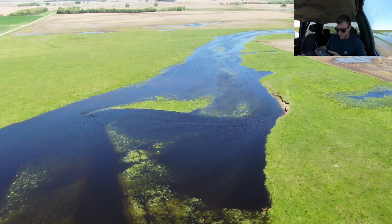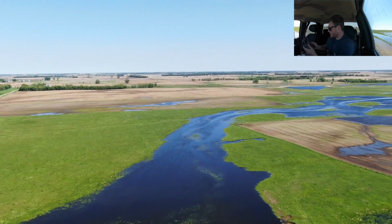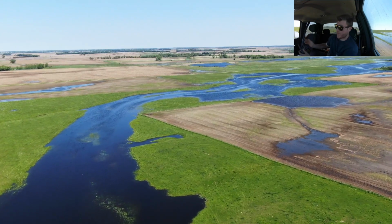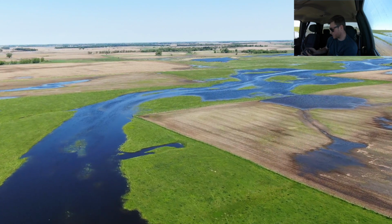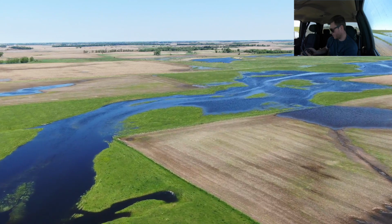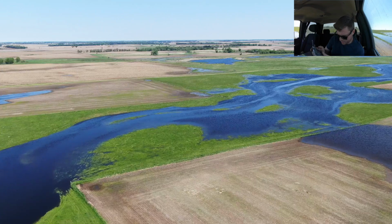Holy, a bird just flew in here. Yeah, it's kind of windy today, but like I said, usually this creek in this pasture is empty, and there's usually not much, if any, water flowing through it at all. So let's see if we can find the cows.